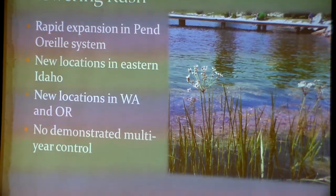The other plant we're dealing with, flowering rush. There's a population in North Idaho and one in Eastern Idaho. Let's see. One problem with this plant is we're not able to figure out how to effectively manage it. The seeds are extremely viable and they drift in the waterways. A lot of canals have this issue, a lot of river systems, and mostly in the slower moving water it likes.